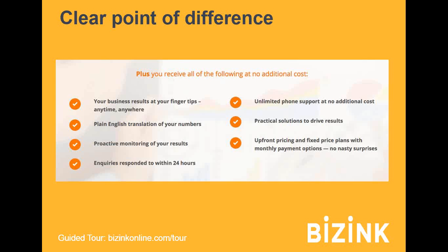We do look at translating the numbers and giving them practical solutions and advice based upon their numbers. And also, we implemented an upfront pricing policy, and we've got some fixed price plans so that we avoid any nasty surprises. So, as I say, it can be easy enough to create a point of difference. You just need to think about how you present and position your service.